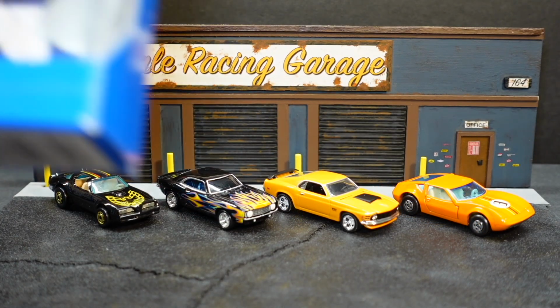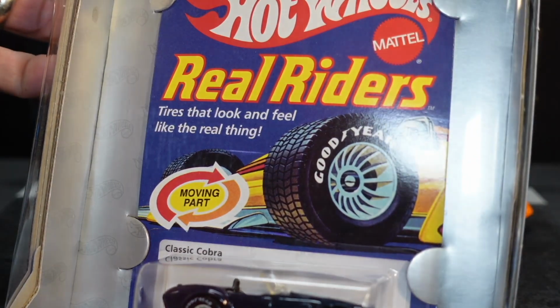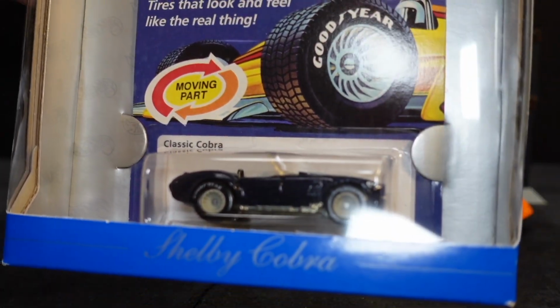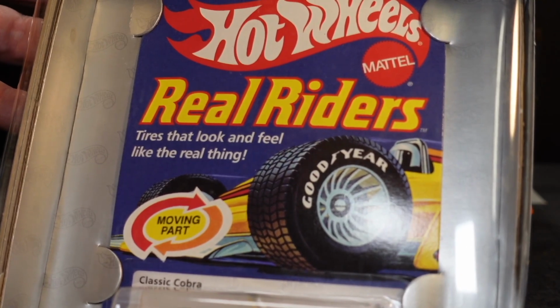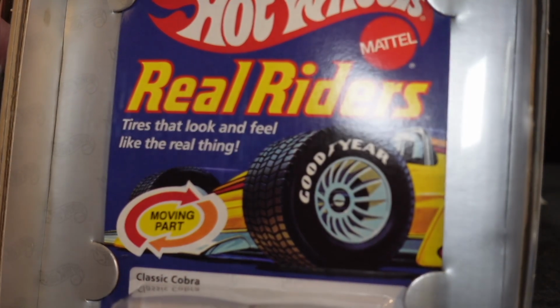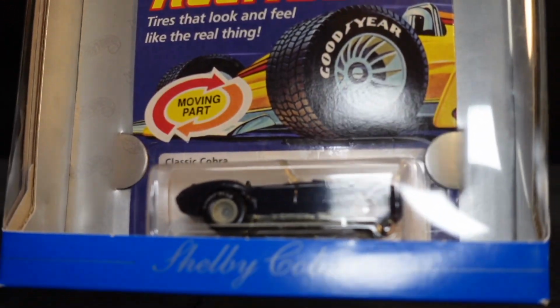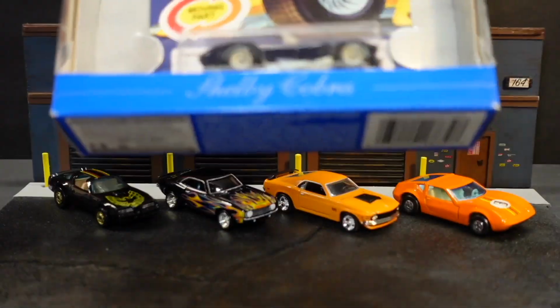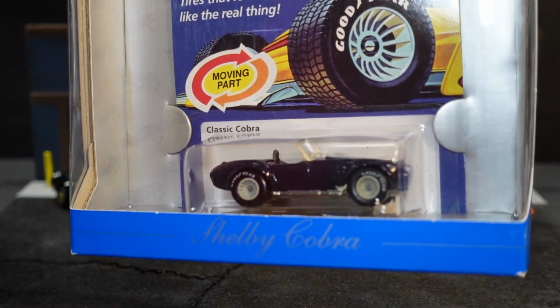And the last car that I'm going to show you today is the classic Cobra with the real riders. The classic Cobra was the first car that I ever got as a kid that had the real riders tires on them, and I absolutely loved it. It had grip, it was quiet, it didn't necessarily roll all that fast compared to some of the other ones, but I didn't care. I didn't really race the cars at the time anyway.